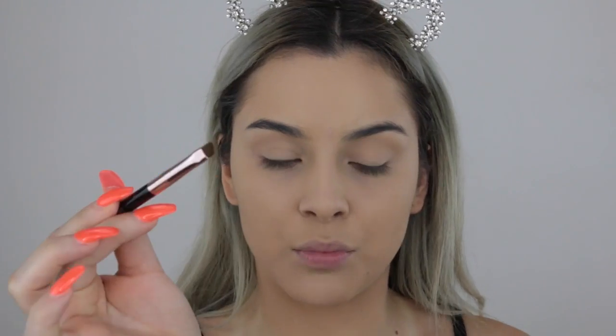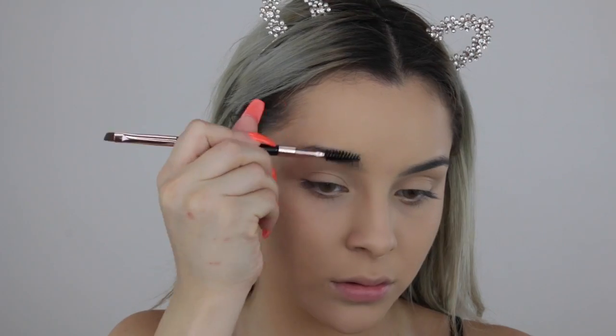And it does have a pretty thin-ish brush tip, so maybe it'll work out good. And then I'm going to be kind of tapping off the excess on the back of my hand like I did with my Anastasia.